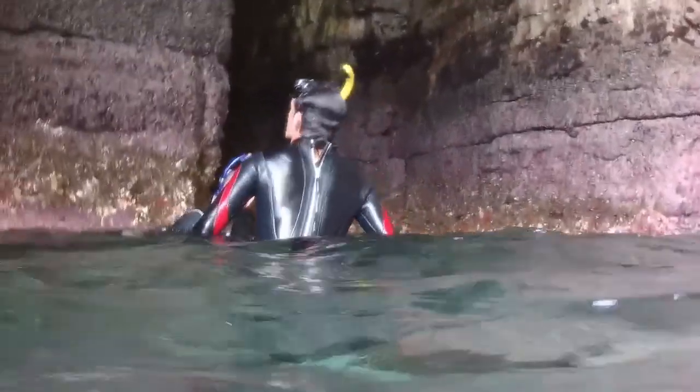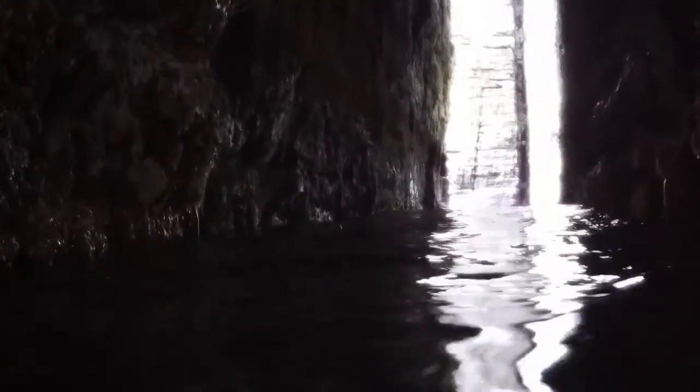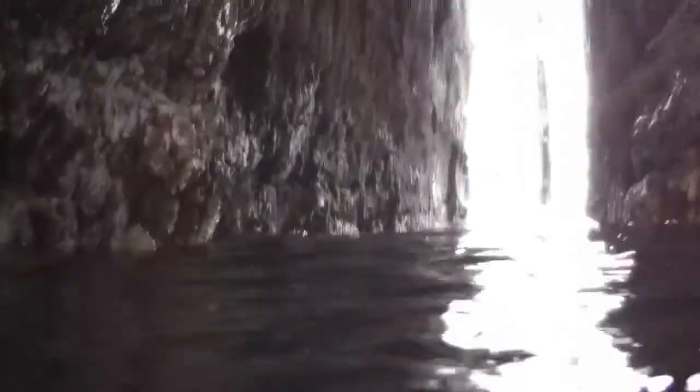Now, this is low tide, so it was probably only 2 meters deep. And you can get a sense of just how tall this cave is. There's some lovely sponges all the way along. And really quite pretty stuff. Stuff I normally only have seen much deeper. But I think in such a protected area, it's able to grow a lot closer. Well, it's able to grow right up to the shore, isn't it?